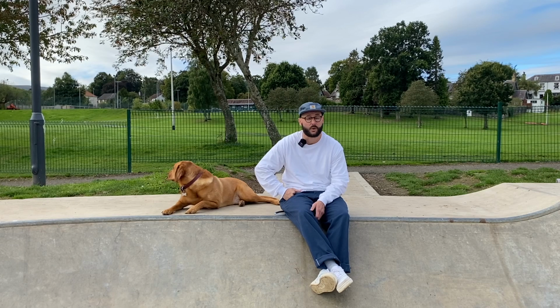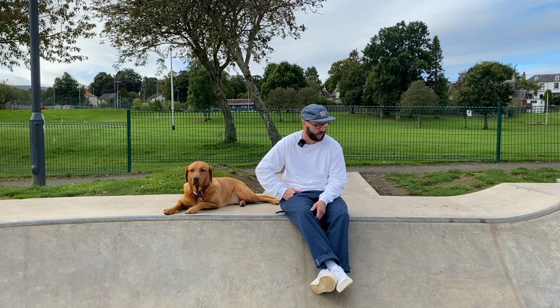We're gonna take Dougal for a walk, and then I'm gonna get the skates on, try and get a bunch of tricks here. But so far, even though it's a really small skate park, it looks like a really well built and well designed one. The concrete's in really good condition, so I don't think it's that old. And looking forward to skating it. So yeah, let you know how I got on.